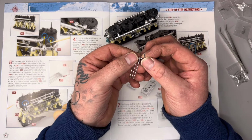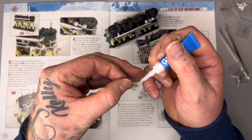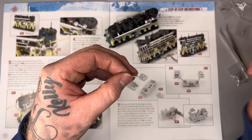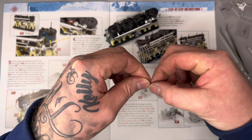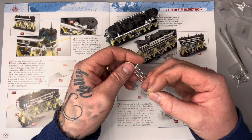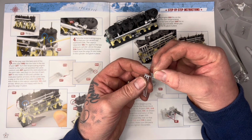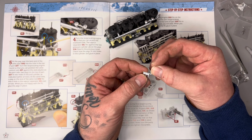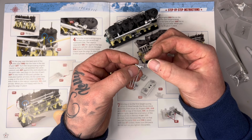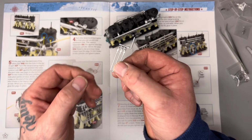So, we're happy with that. What I'm going to do now is apply a little bit of glue to this part here, and then we'll attach it to this 32P part. Like so. I think we could have done a bit more glue on there, to be fair. I don't know if that's going to hold that. Yeah, it has. That's cool. That's that done.